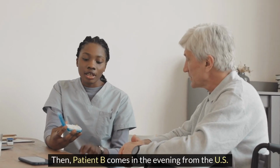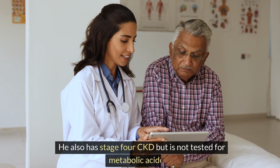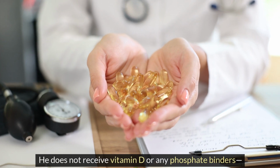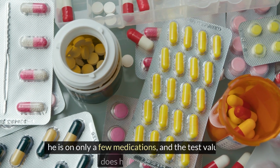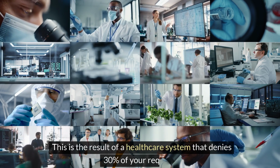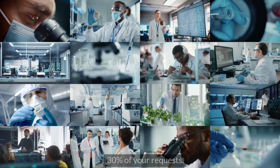Then, patient B comes in the evening from the US. He also has stage 4 CKD but is not tested for metabolic acidosis. He does not receive vitamin D or any phosphate binders. He is on only a few medications, and the test values he does have are unstable. This is the result of a healthcare system that denies 30% of your requests.